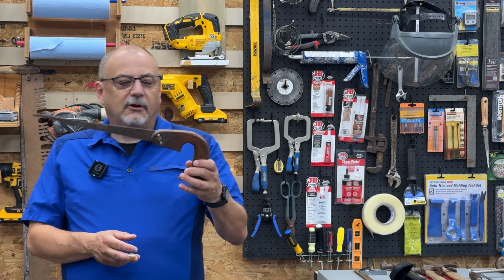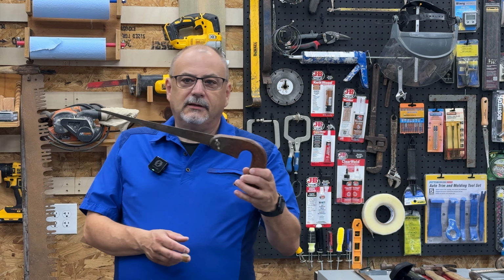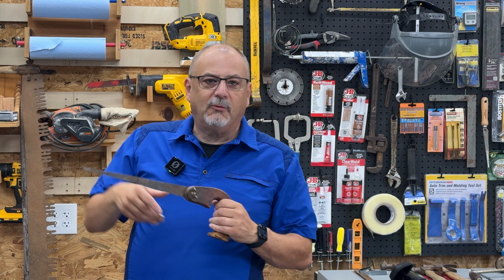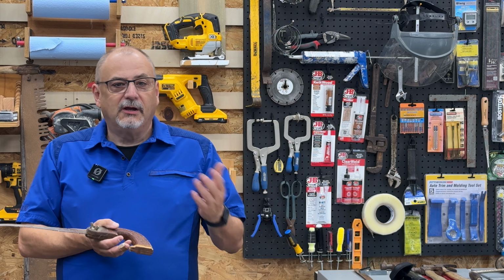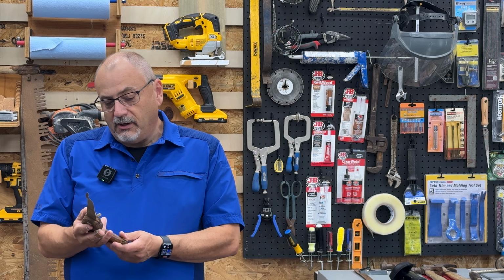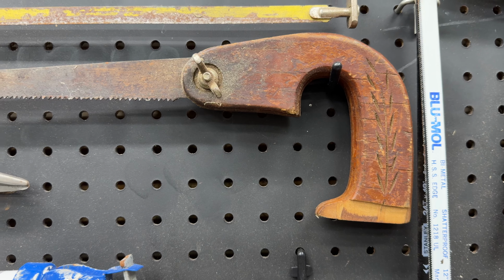The first tool I want to talk about is this keyhole saw. I actually didn't even know what it was called. I thought it was a drywall saw because that's what I've used it for. It's just perfect to get in and cut little holes in drywall for an electrical box or a box to run an Ethernet cable or something. This was my grandpa's, Papa Floyd's, what I called him.